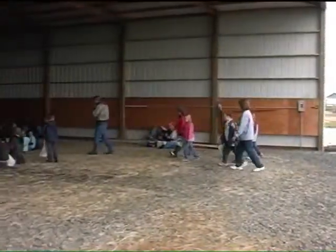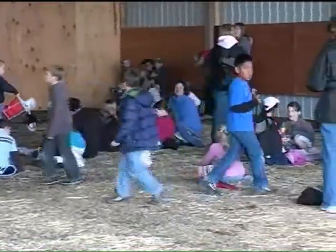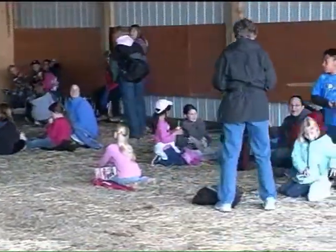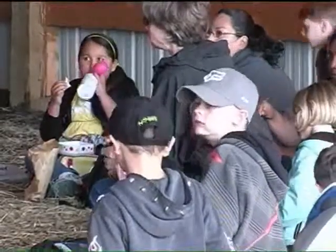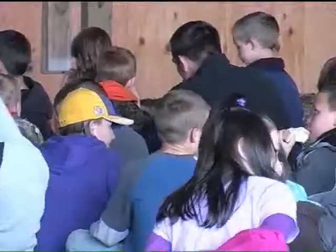And then this past year it was raining, so we have a big hay shed at the station, and they were able to just be in the hay shed there, and it was undercover so they didn't get all wet, and they just ate their lunch outside.